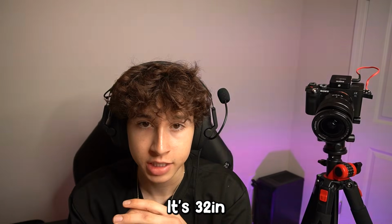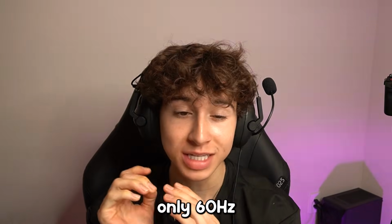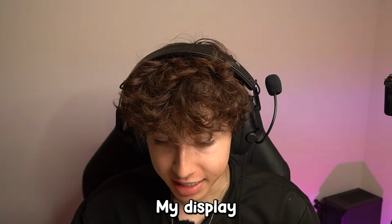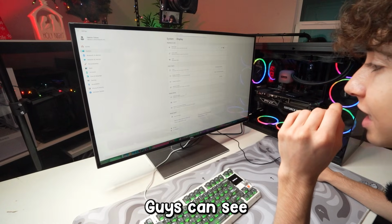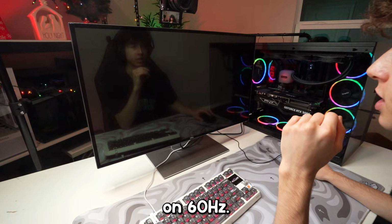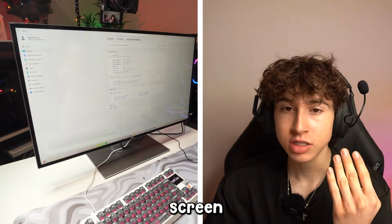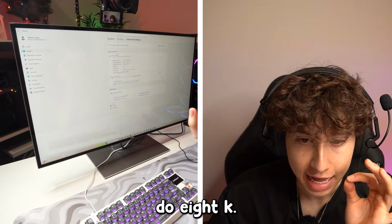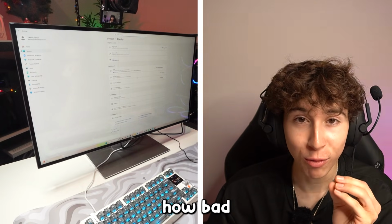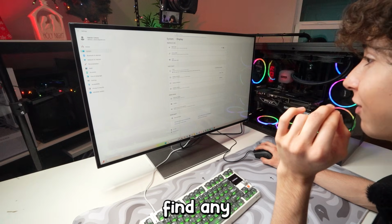It's 32 inches and it was 60 hertz, but it actually isn't 60 hertz. It's only 60 hertz if you're using it on 4K. If I go into my display settings, and go in advanced display, if I put it on 60 hertz, it automatically puts the screen on 4K. So this screen can only do 8K if I game on 30 FPS. Do you know how bad that is? That is literally going to be horrible, and I didn't find any workaround.